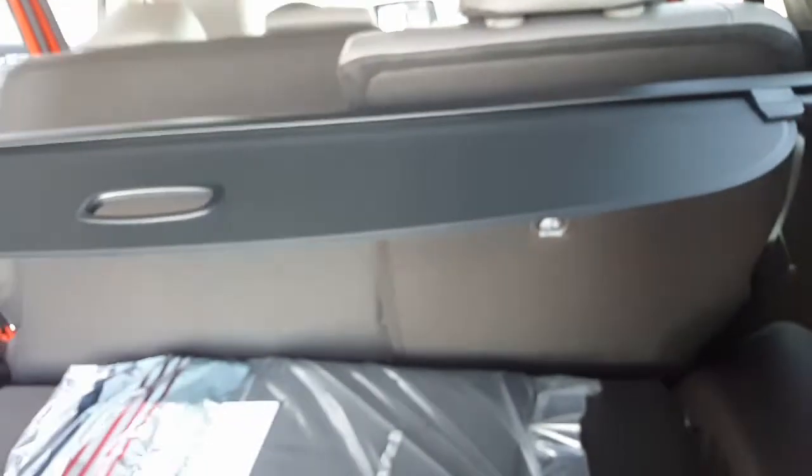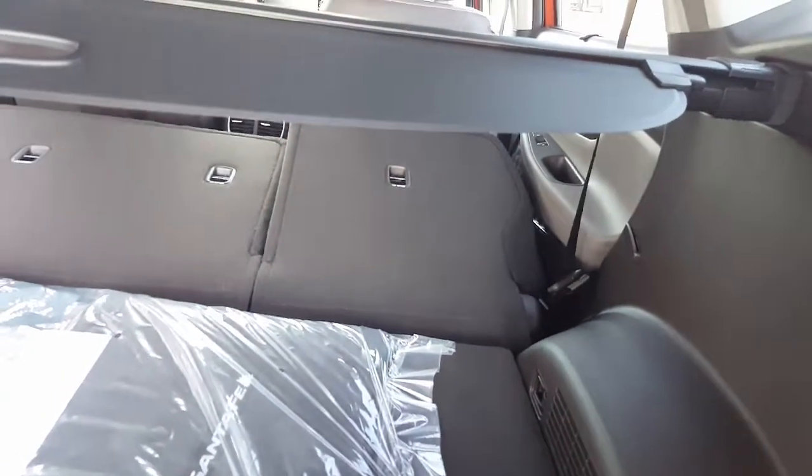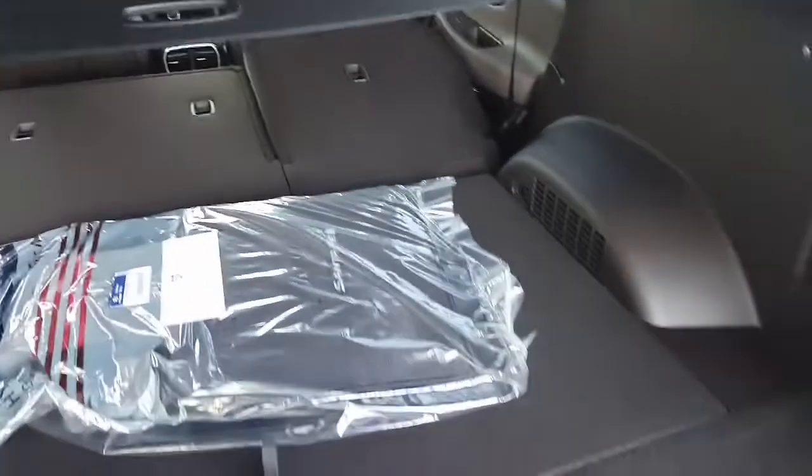The sound system, you guys can see there's a couple tweeters right there with an Infinity subwoofer. Right here you can actually fold down the seats by pressing a button. So you press that button right there and those seats can go completely down. Now it doesn't bring it back up, so no big deal, you can just do that by hand.